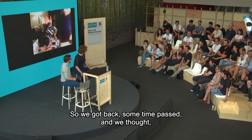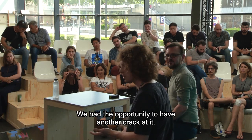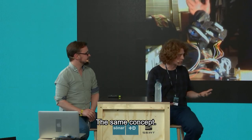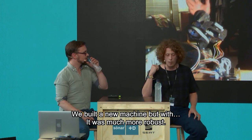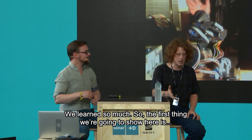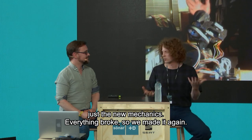So we got back, and some time passed, and we thought we'll have another go. We had the opportunity to have another crack at it. Same concept, so we built a new machine, but much more robust. We learned so much. The first thing we're going to show here is just the new mechanics. Everything broke, so we made it again.